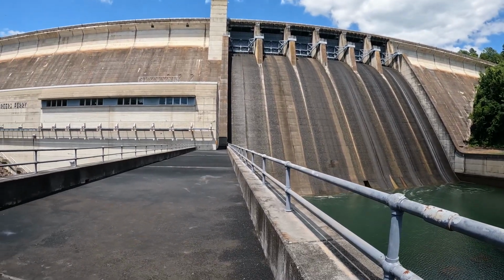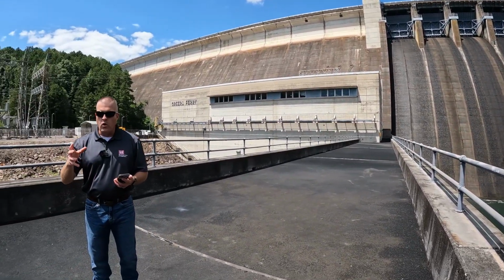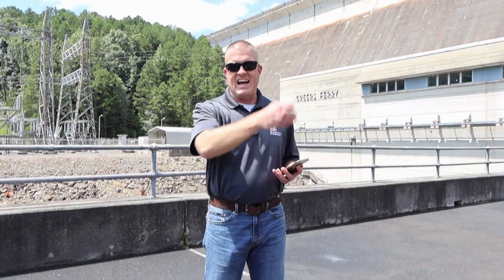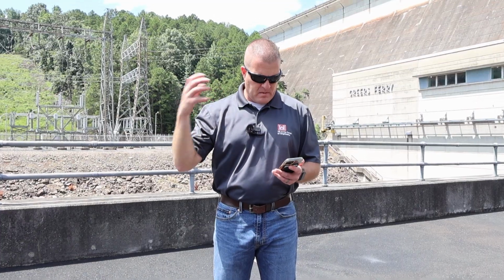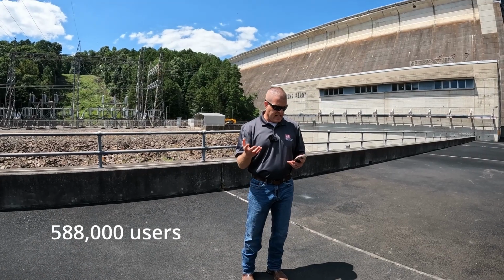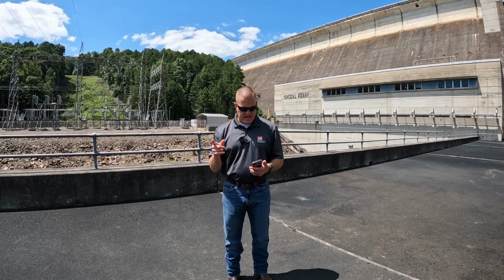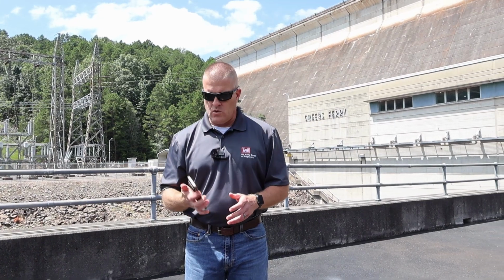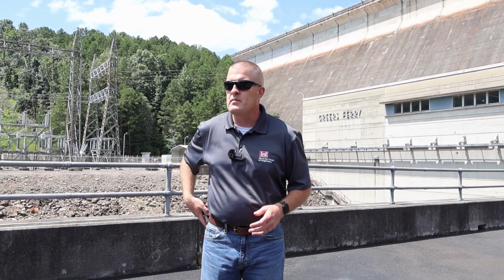Also, behind the reservoir there, you've got Greers Ferry Lake that's got 4 public, let's just call them drinking water straws. So 4 companies have a drinking water straw in there that pump water out. And so they serve about 588,000 users. So that means 1 out of every 5 Arkansans gets their drinking water from Greers Ferry. And so one of the most important things we do here is environmental stewardship.